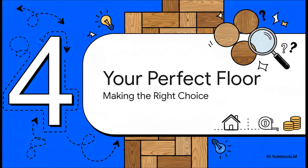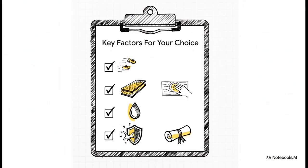So maybe you're thinking, okay, this sounds pretty great, but with all the options out there, how do you actually pick the right one for your house, for your life? Let's go over a few key things to look for. All right, here's your shopping checklist. First things first, think about traffic. Do you have kids, pets, a busy household? You're going to want a higher AC rating. Simple as that. Next, think about the room. If it's a kitchen, a bathroom, or a basement, water resistance is an absolute must-have. And finally, always check the warranty. That's your safety net, your peace of mind on a really big investment.